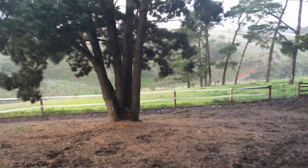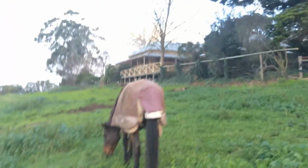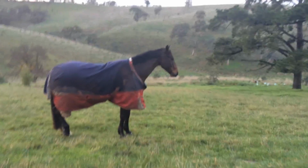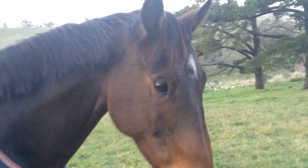Charlie? So Jerry's just out grazing. Should probably grab his halter. Before I ride Jerry, I let Charlie out to graze, just kind of clean off his hooves and go for a run around or a roll or something. Hey Jerry, are you tired of grass now?